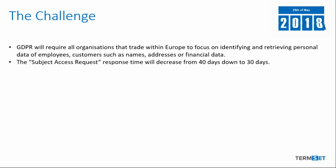Now, there are two real challenges that customers are facing when you boil this down. The first one is the change in the subject access request. SARs, as they're known, are not a new thing. They've been around for many, many years. But what is changing is that your response time will decrease from 40 days down to 30 days. So if you receive a subject access request after May, you only have 30 days to respond to that SAR.